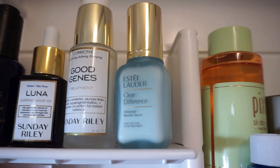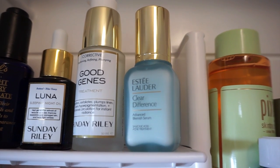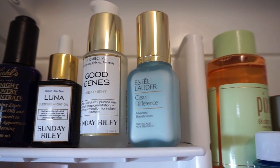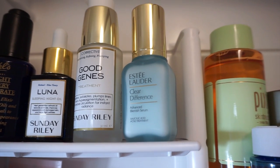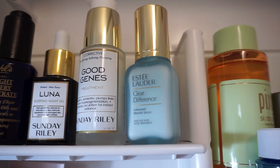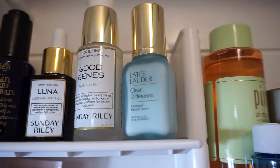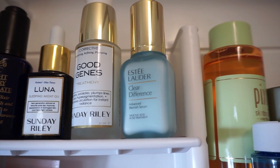And the last product is the Estee Lauder Clear Difference Advanced Blemish Serum. This is a salicylic acid treatment. I actually use this as my spot treatment. I find that it's a little bit more gentle than doing an actual spot treatment. Because of that, it's not super drying, and you can use it underneath makeup if you use it during the morning, and it will just protect that area and treat that area throughout the day without getting that really crusty stuff build up on top of your problem areas, which happens with drier spot treatments. You can then put makeup over it and it actually looks perfect and it does clear up the blemish really fast.